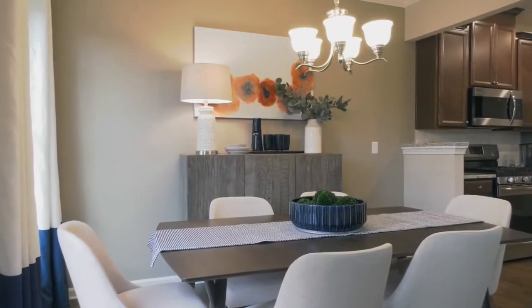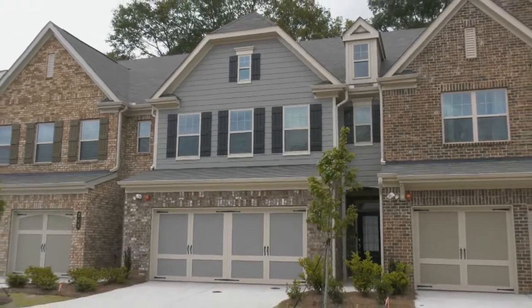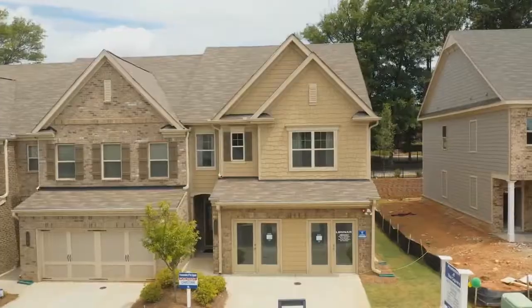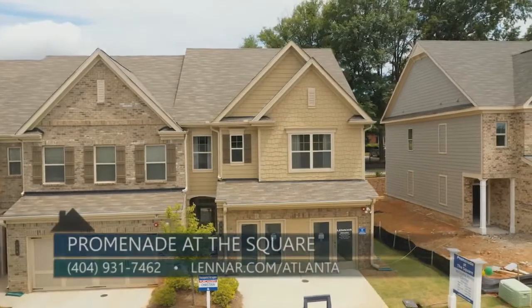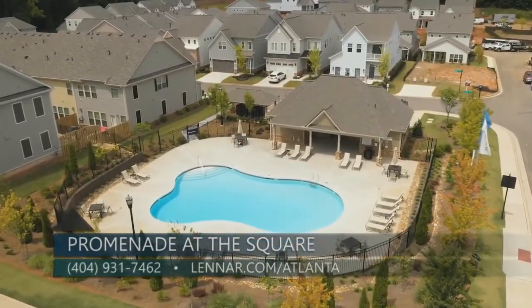We are priced in the low 300s. Square footages range from 1875 to 1900. We are also offering 3 different elevations for each floor plan. Please come see us this weekend to tour our move-in ready inventory homes.